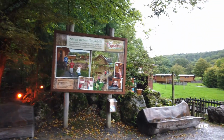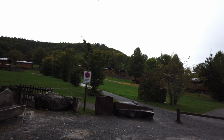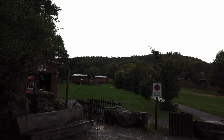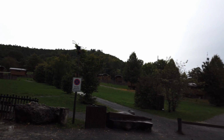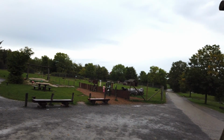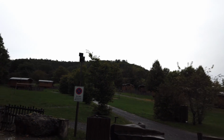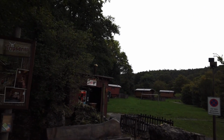I wasn't even aware that Tripsdrill had a nature resort. It's got loads of animals, it's got the tree houses, and it's also got all of these huts around. So no main hotel, but all like outdoor living arrangements, and they're so cute. It's absolutely beautiful here. And you can see we're just surrounded by hills and trees. It's very relaxing.